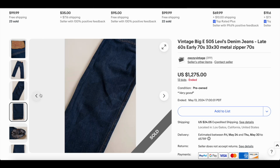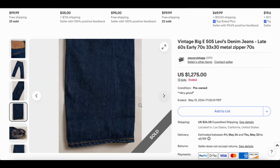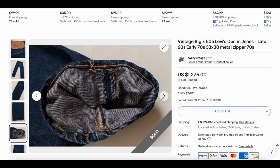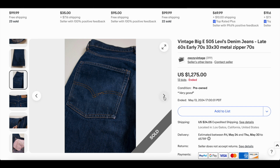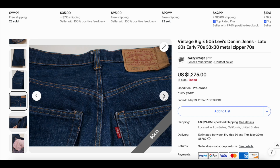This one has some sort of darker discoloration, but you'll live with that. It looks like it was hemmed at one point, and maybe they let the hem out, but I'm not positive. Curiously enough, this is not selvage. This has got the overlock inseams, or maybe that's just wear from the boot. I don't know. But either way, it's otherwise a beautiful pair of jeans.